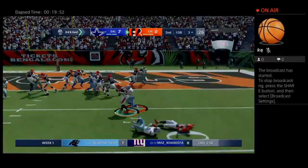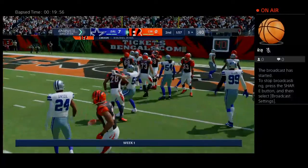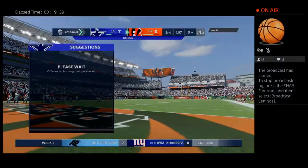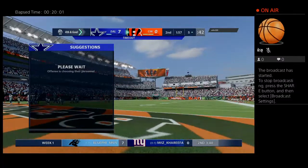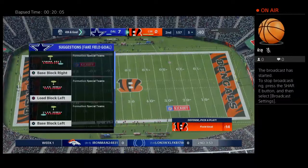Here's Mixon. And he'll go backwards, losing yardage to the 5. The Cowboys going to use their 2nd timeout now. So that means they're down to 1 remaining here as we head toward halftime.